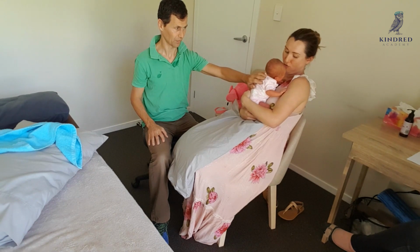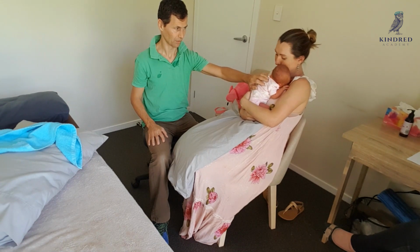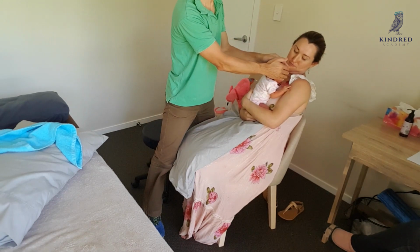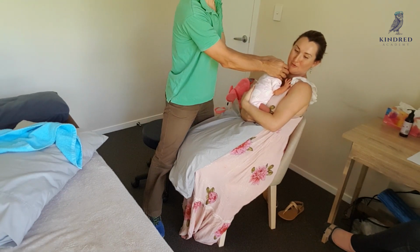We need to understand the principles of whether we start treatment straight on the head. Mum brings baby in. "I brought the baby in because there's a problem with the head. I want you to fix their head shape."